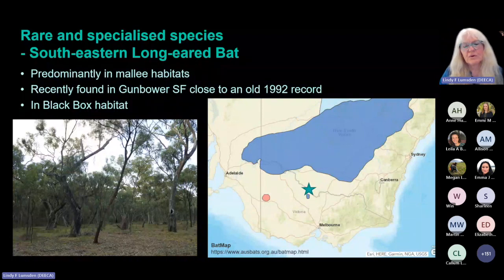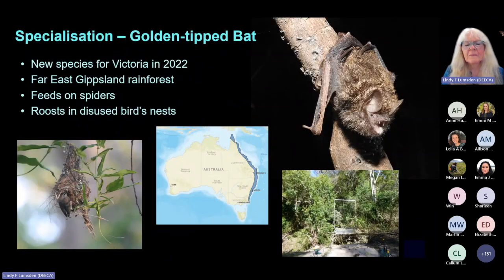So it shows, even though we've been working on bats and been looking at this species for a while, there's still new surprises and new things being found, extending their distribution a lot further. So it's very exciting to always be learning new things about these species. And another one that's even more specialised is the golden tip bat. And it hadn't been known from Victoria.